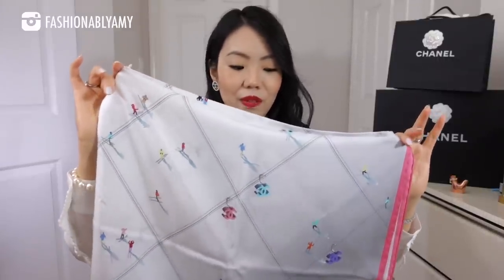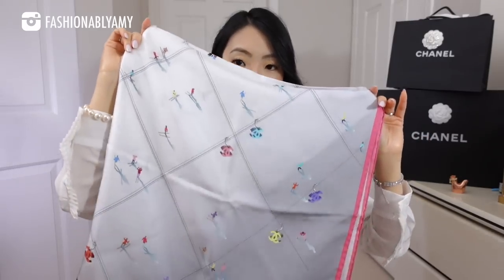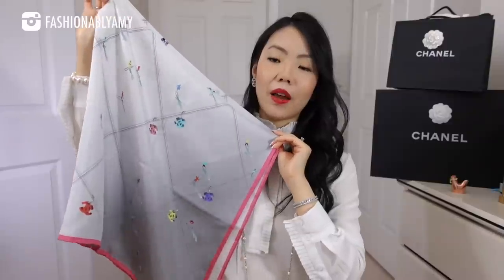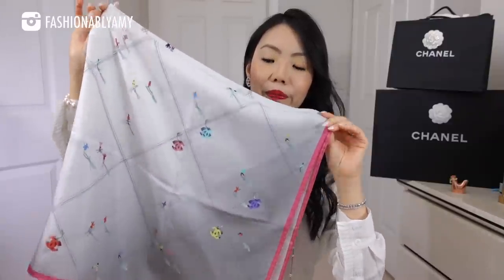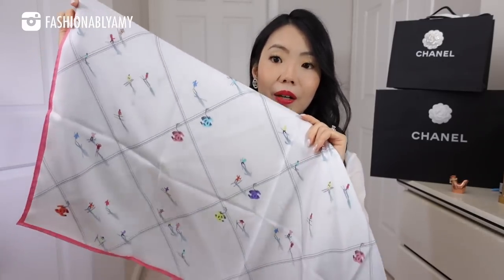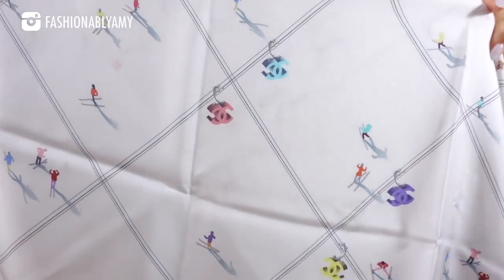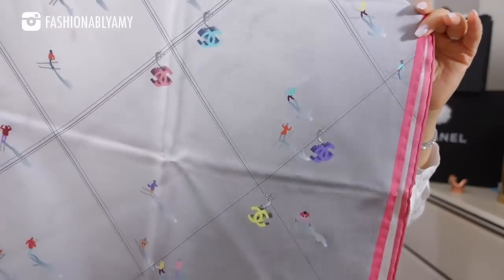And, you know, when I saw the color, I just immediately fell in love with it, because it's just like a marriage of white and gray and pink. And there's some subtle CC logos all throughout. So it's a very, very cute motif. And just really neutral, easy to wear with any sort of light color outfit.